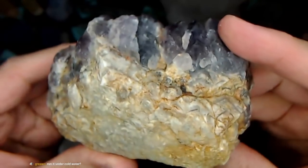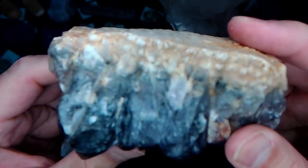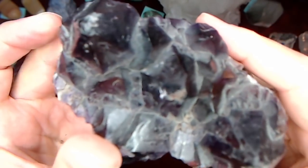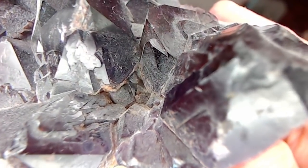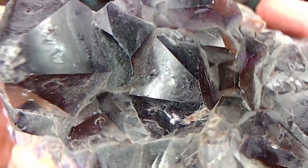Amethyst. Focusing on it on the side. Let's see if I'll focus on it if I get closer. Look at that. Nice crystal.